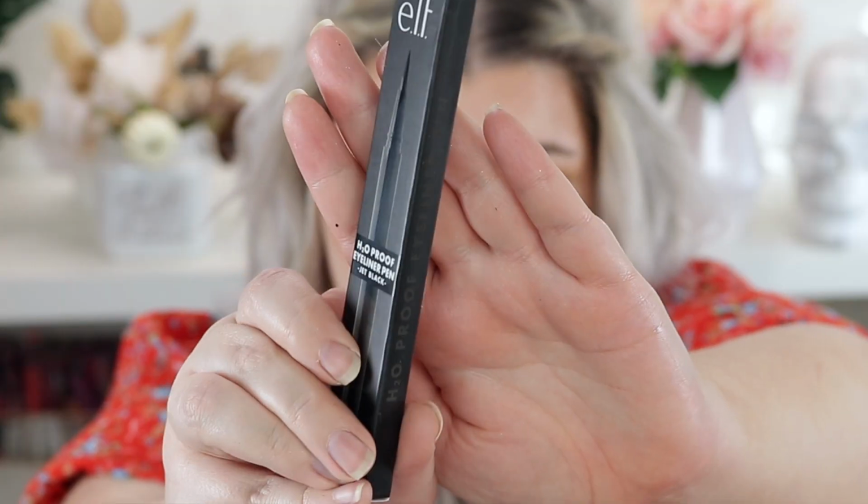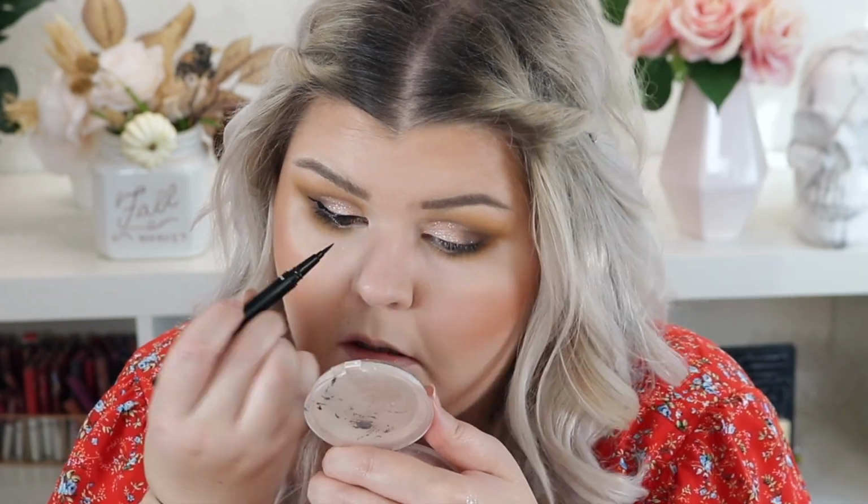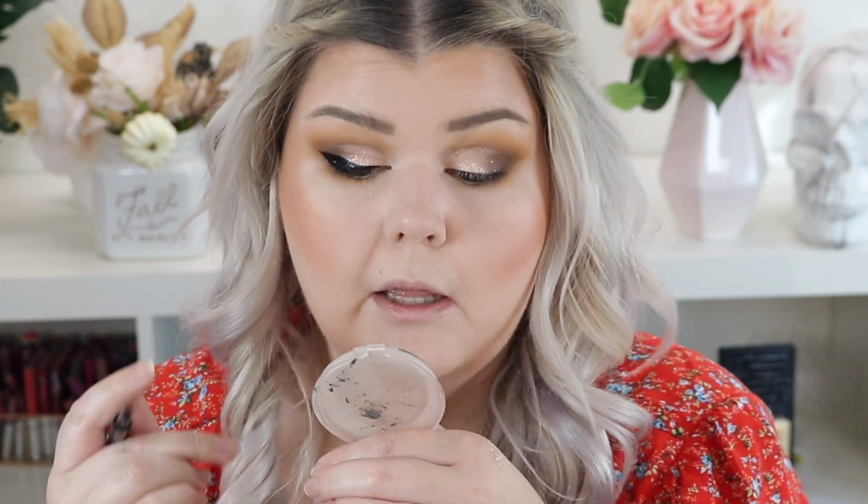So I have this H2 proof eyeliner pen from e.l.f. in Jet Black. We're gonna try it. Hoping this is a good one. It's a really wet formula. We're getting a big wing. It's cool. I really like how black it is. I'm scared to open my eye though, because it looks so wet on the liner. So far I like it. Obviously I have to wear it and stuff, but it kind of reminds me of a real liquid liner, but in a pen form.